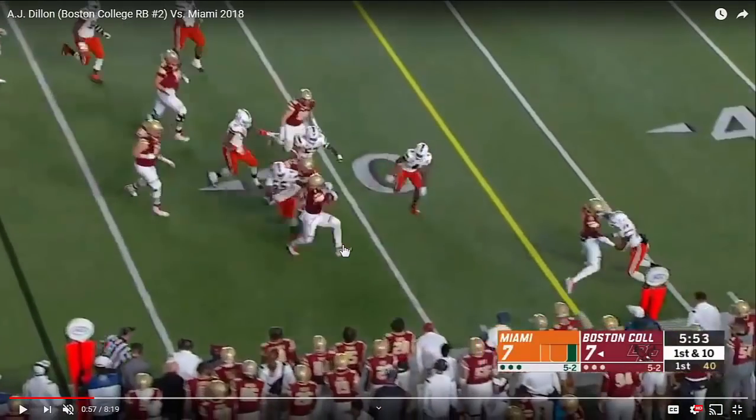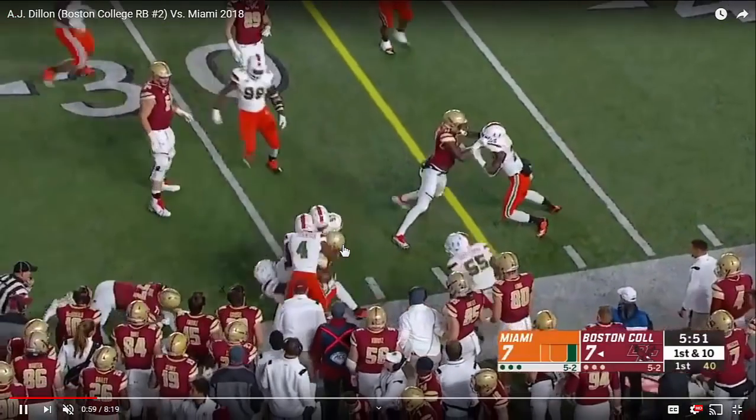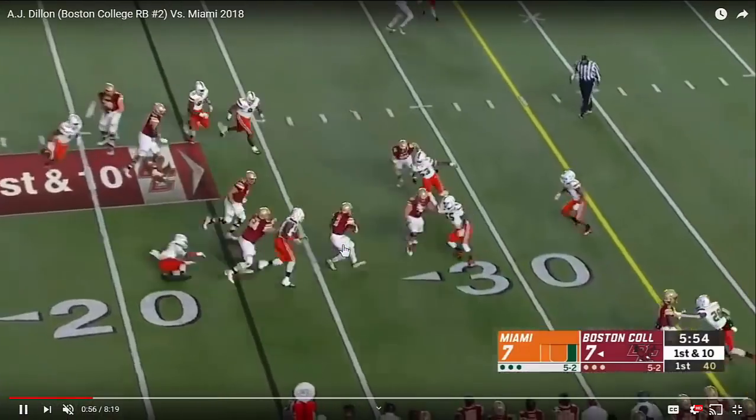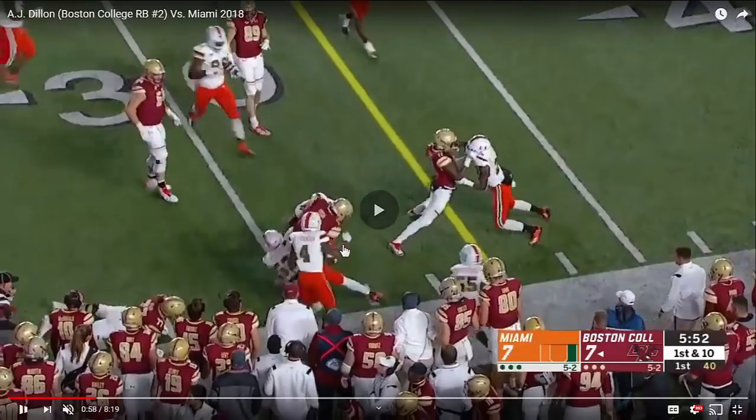He's able to work away from a reach here, bounce off of a couple of hits, or at least one from number 4, and then he's wrapped up by the second guy right here by the linebacker, 53, and then the third guy right there.